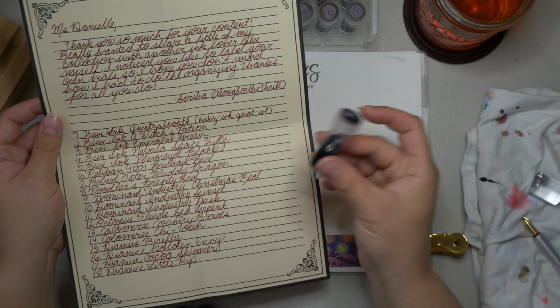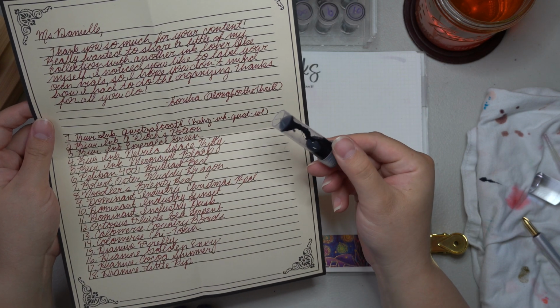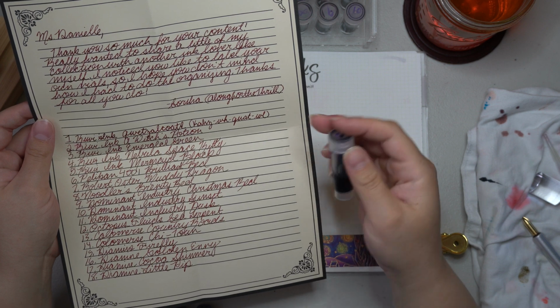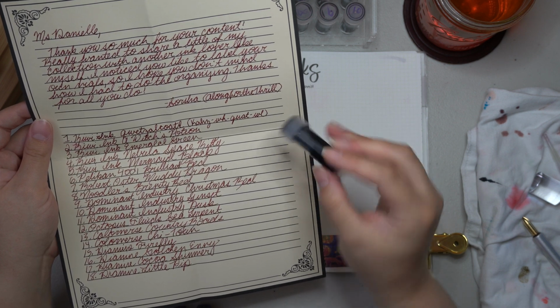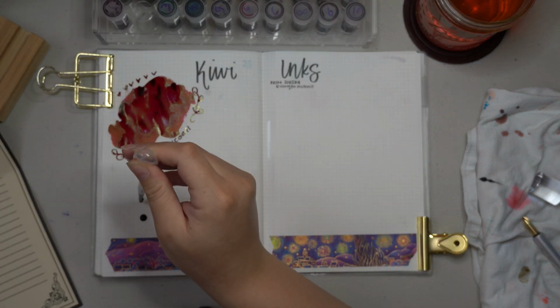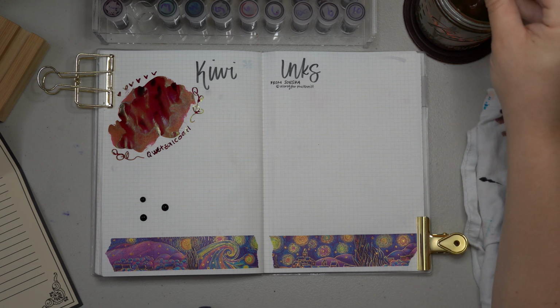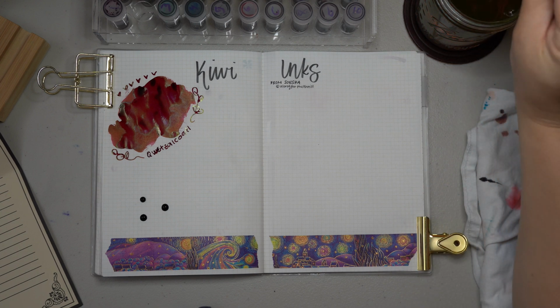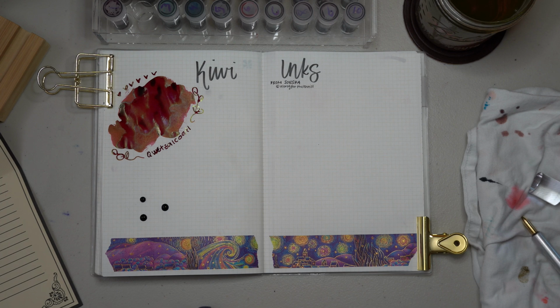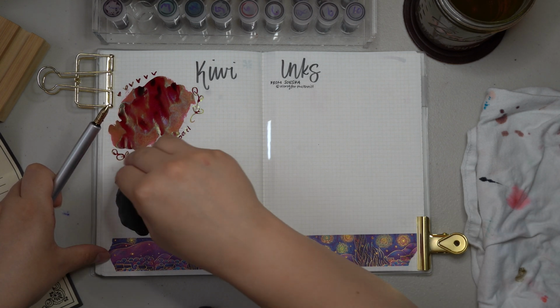Okay, so the second one she sent me is called A Witch's Potion, and it looks like it's a dark, maybe purple black color, maybe black with purple shimmer. Let's find out. Wow, first impression of this one is just wow. The color is a deep purple, almost like eggplant, a dark black purple color. One of my favorite colors to write with, honestly, is a dark purple black. It just has so much to it.